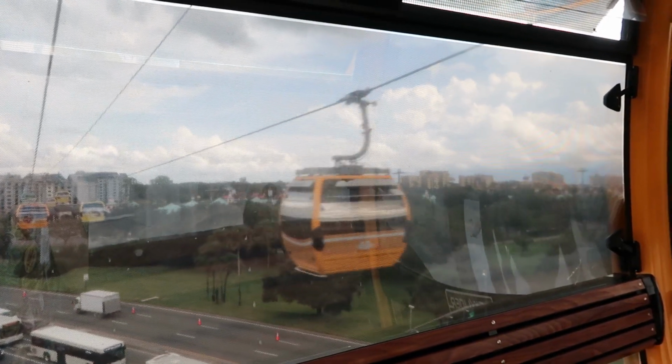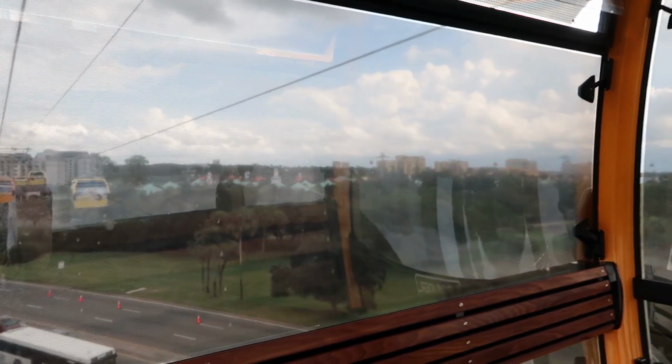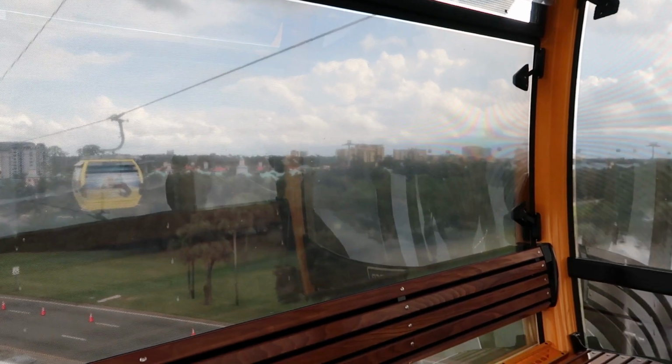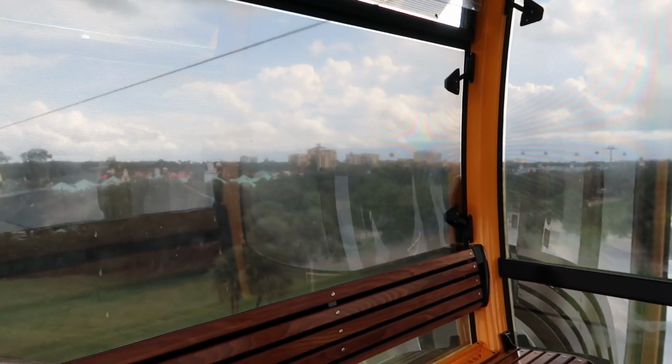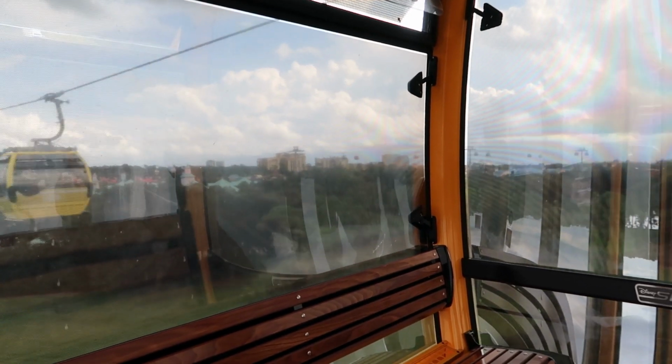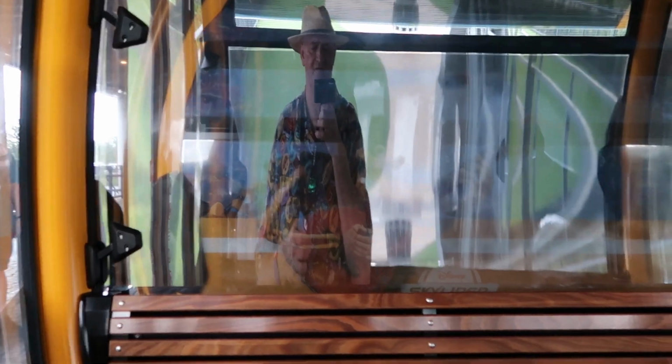So you can see in the distance there's another Skyliner track. I'm going to guess that either heads to Pop Century and Art of Animation or it goes to Studios. We'll see. We'll find out. Please remain on board. Oh, I'm going to remain on board. I can stay right here and it'll take me to those other places. Whoa, that comes in pretty fast.